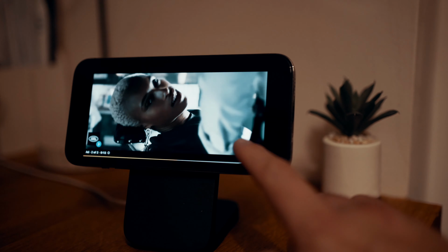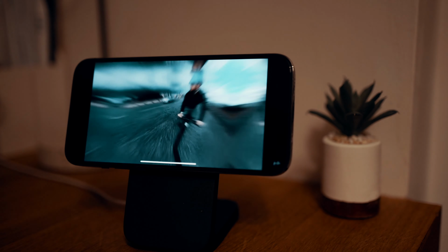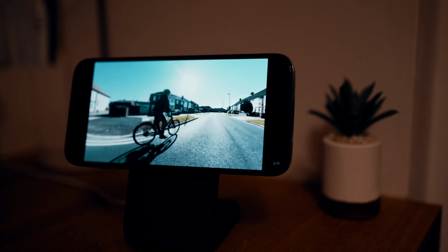So I like to have it on in landscape orientation with the phones in case I want to use it to frame up a FaceTime call, but of course you can have it any way you like.